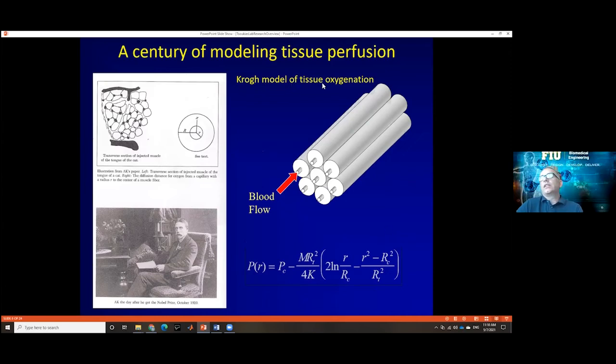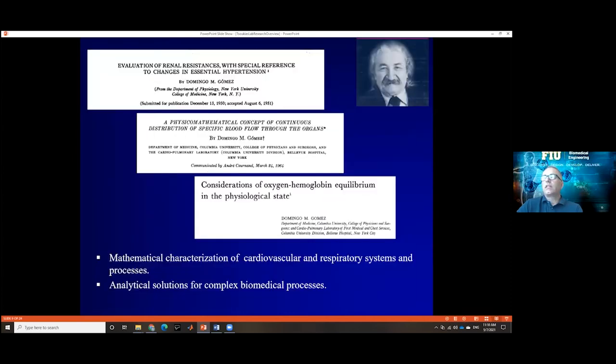The Krogh tissue cylinder model is one of the most famous and earliest mathematical models in biomedicine. Now, Dr. Gomez, almost 60 years ago, with his work, advocated for the use of math and quantitative approaches to characterize the cardiovascular and respiratory systems, and to a large extent provided inspiration for many of the works that followed. Looking at his publication, one cannot help but admire the impressive way that he used complex analytical solutions to describe biomedical processes. Today, we have the luxury of enormous computational power, so we heavily rely on much simpler numerical approaches to provide solutions.